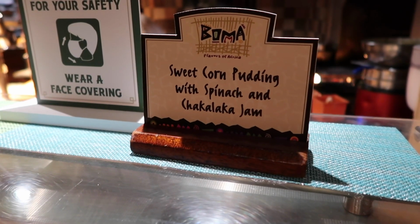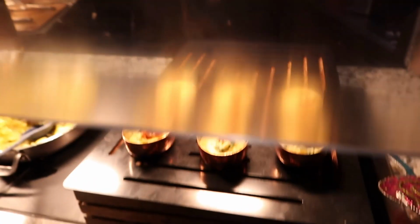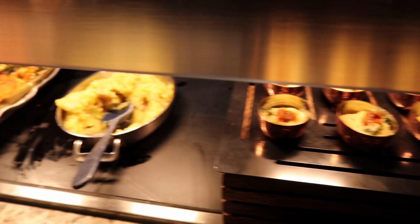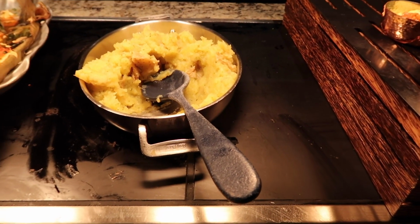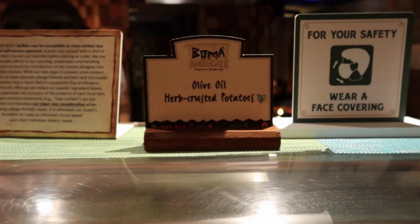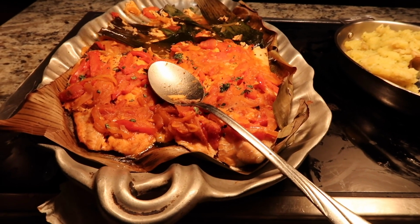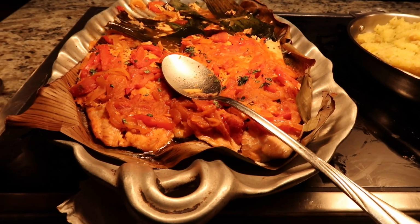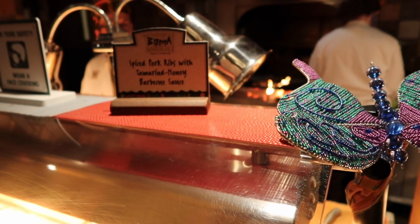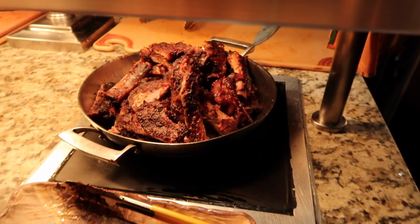So guys, I actually heard a lot about the sweet corn pudding with spinach and shakalaka jam. That is right down below here. That looks very good. Then right next to that, you have the olive oil herb crusted potatoes. Those look very good as well. Now I'm going to be butchering a lot of these names, but this is the Senegalese salmon with yassa sauce. Also looks really good. So over here they got some different options too. They got the spare pork ribs with tamarind honey and barbecue sauce. And check out how good those look.